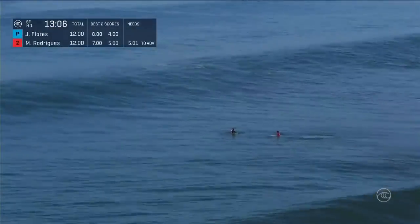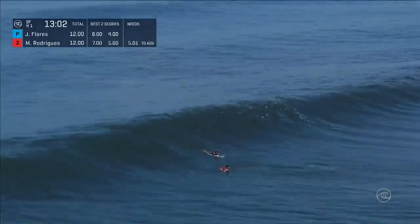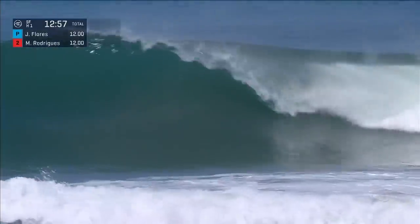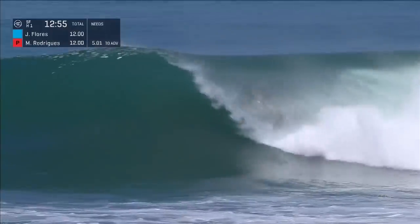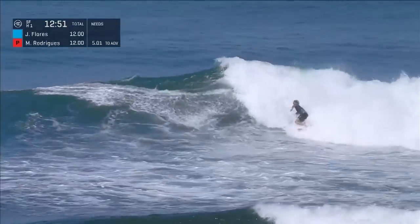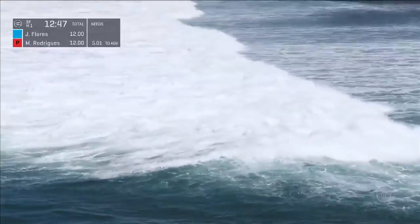Surfer's Paradise coming here to Karamas now for the third time for the men in surfing history. First it was Parco, then Italo last year. Who's going to win this one? Flores driving through under the hood. Another big section. Jeremy celebrates with a beautiful carve to salute the pit at Karamas.